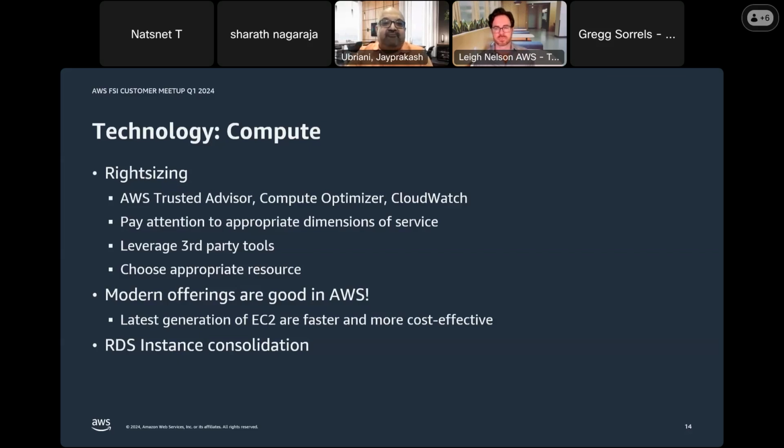So if you are on the M5s, go to M6 or M7. If you are on R5, go to R6, R7, same thing on the storage side. That is an easy win. So as we said, RDS was our biggest cost contributor.